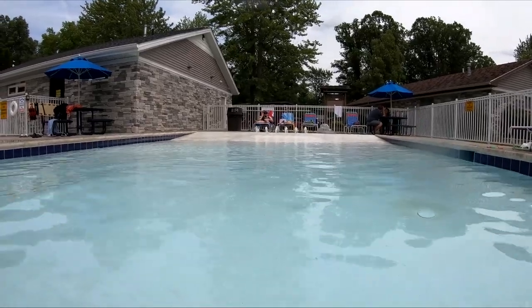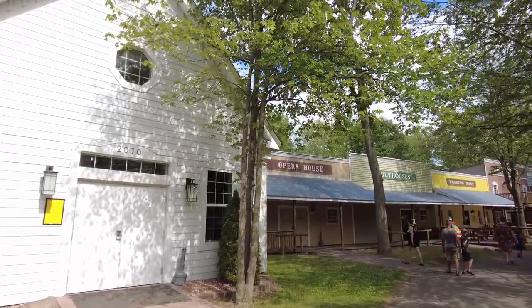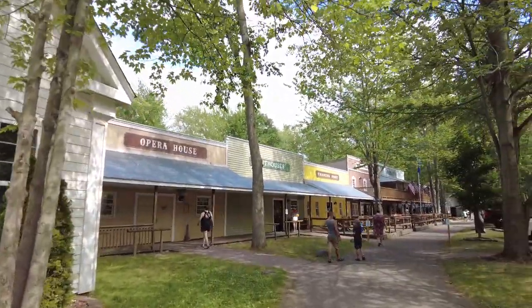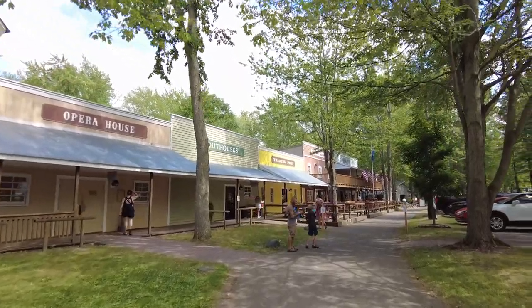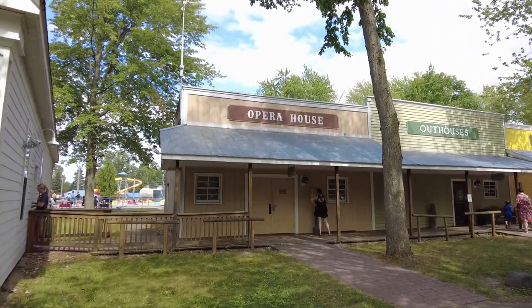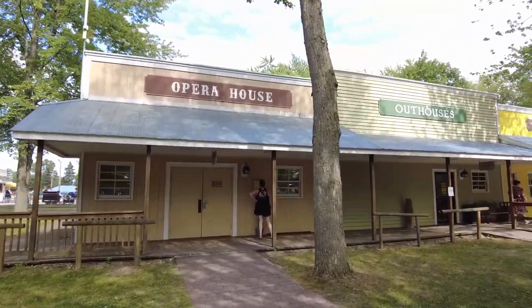Over here, guys, they've got some buildings that are decked out, kind of looks like an old Western town, the way it's decorated. And there's quite a few things over here, starting with the Opera House, which is their movie house. At night, they have movies that they show inside there.